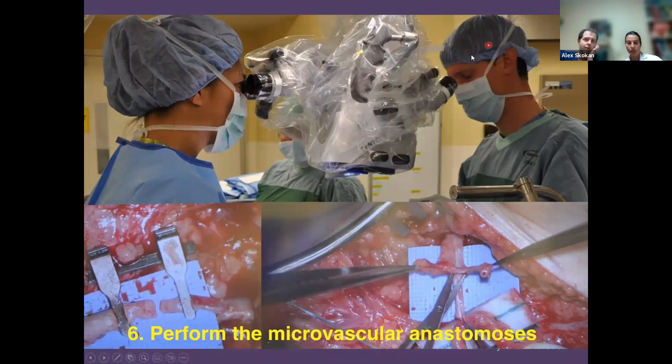And this is our plastic surgery colleague, Dr. Friedrich, who's a micro and hand surgeon here and works with us on many cases. And he helps us in these cases to do the microscopic connections between the new urethra arteries and an artery in the thigh, and the veins in the new urethra and a vein in the thigh.